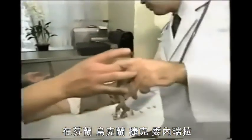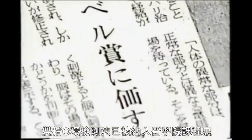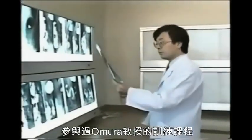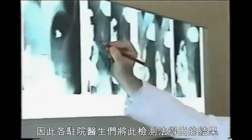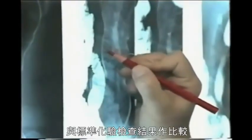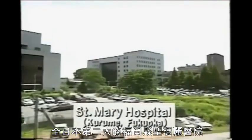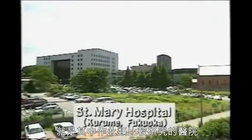In Finland, the Ukraine, Yugoslavia and Venezuela, the bidigital O-ring test has been incorporated into the medical school curriculum. In Japan, more than 10,000 physicians, dentists and acupuncturists participated in Professor Omura's seminars. And as a result, many doctors in different hospitals have begun to compare the results of the O-ring test with standard laboratory tests. St. Mary's Hospital of Kurume City, the second largest and model hospital in Japan, is one of many research sites to compare the O-ring test with lab tests.